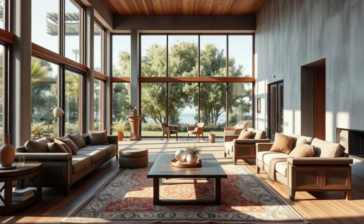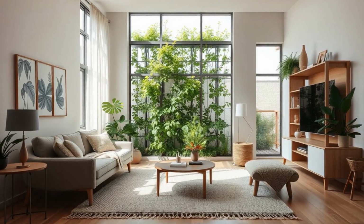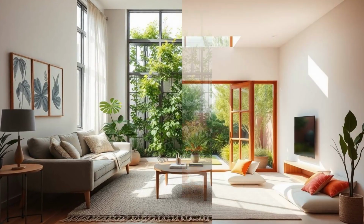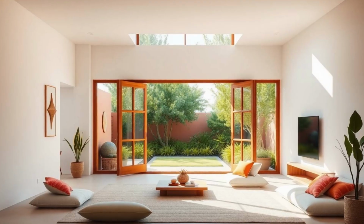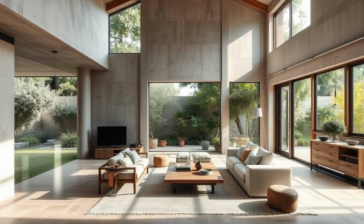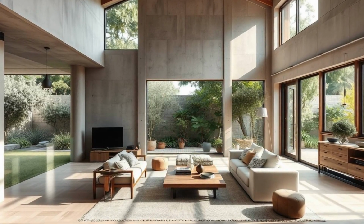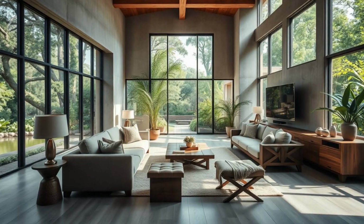Moving beyond just decoration. How so? Well, the designs we've seen integrate nature through the actual architecture, the materials. It's about creating an experience of connection. An experience, right, not just looking at it. Exactly. The sources kept coming back to this idea of an effortless flow, like stepping into the living room is almost stepping into the garden itself. Okay, so how do you start creating that flow architecturally?